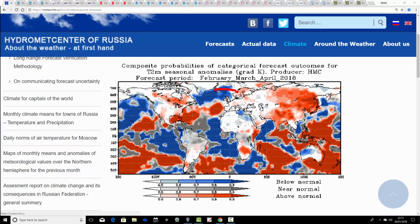So this is what the temperature probability is from the Russian model for the early spring period. You'll see that around the UK and much of the Northern Atlantic, we've got these blue colours, which is actually probability for below normal temperatures. But the UK itself is in those white colours, which means that we've got low probability and perhaps erring on the side of average.